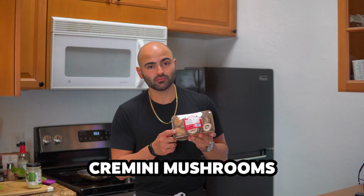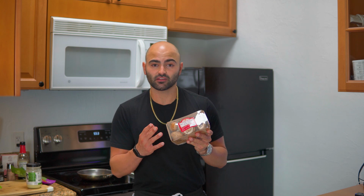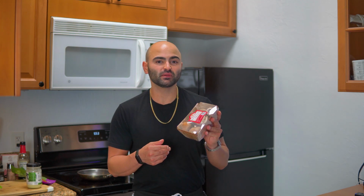So a lot of times people think of losing weight as calories in, calories out, which it is. But you can also raise your metabolism by regulating your hormones. We're also going to cook with some cremini mushrooms, which have selenium. They have a lot of vitamin D as well. And they have B vitamins, which are essential for energy metabolism.